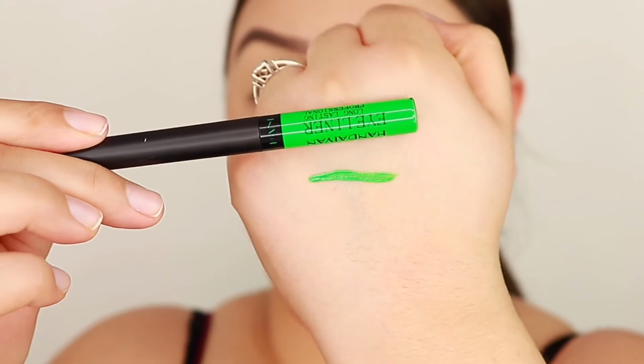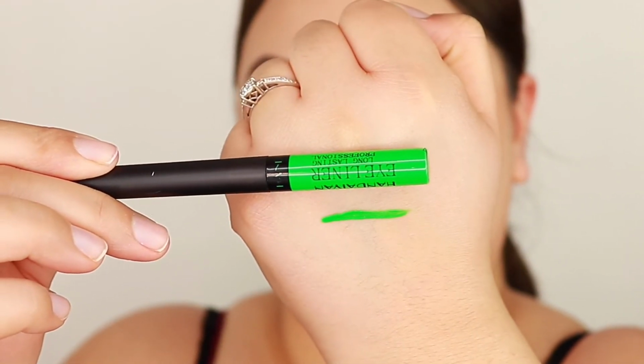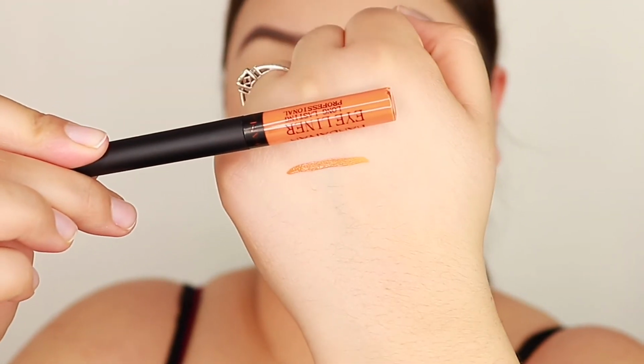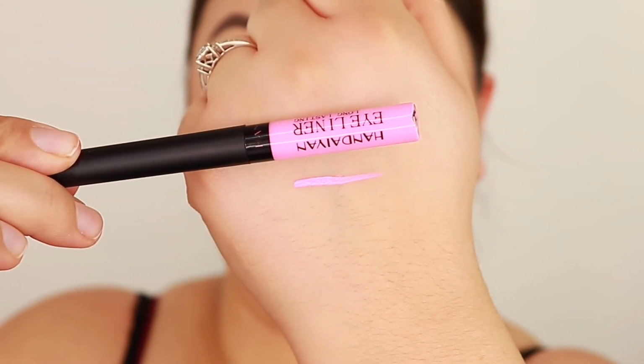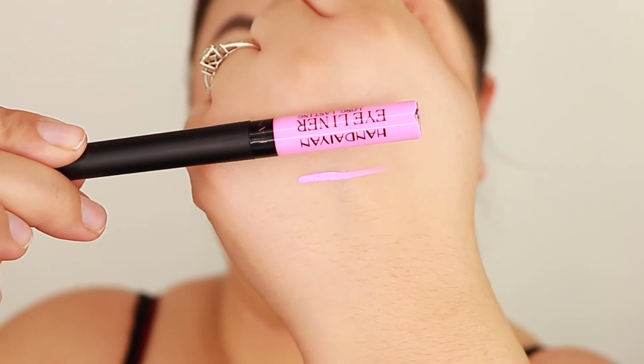This one, it's such a pretty bright green and it's number 10. Number 7, which is a pretty orange, but it does look brighter in person. Last but not least, number 2, and is this pastel pink, which I used on my Valentine's Day look.